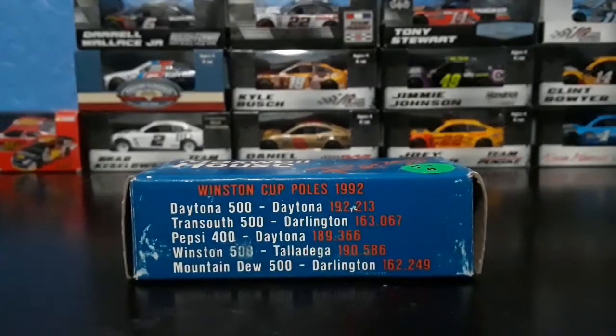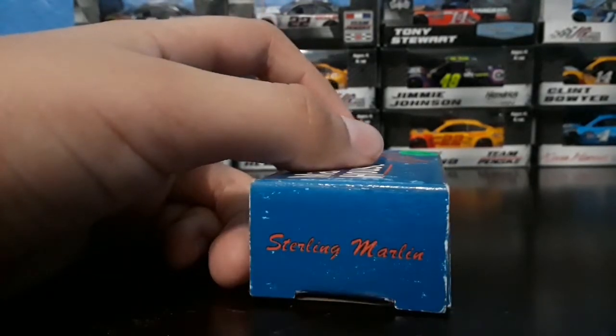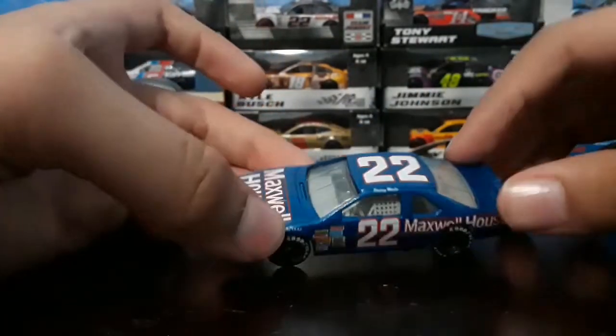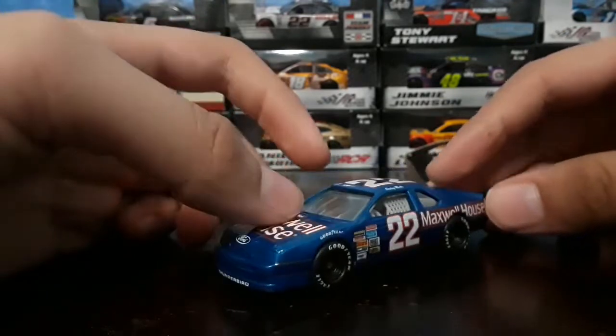Winston Cup series, post 1992, you can actually notice it was from the 90s and it was from the Cup series or Winston Cup series. Dang it, and I just... Okay. Alright, I just spoiled it for you guys. Might as well just take it out of the package. It's the Sterling Martin number 22 Maxwell House Ford Thunderbird.